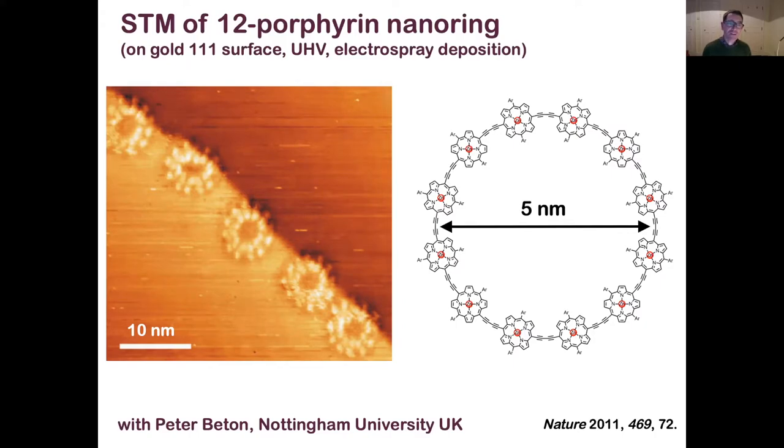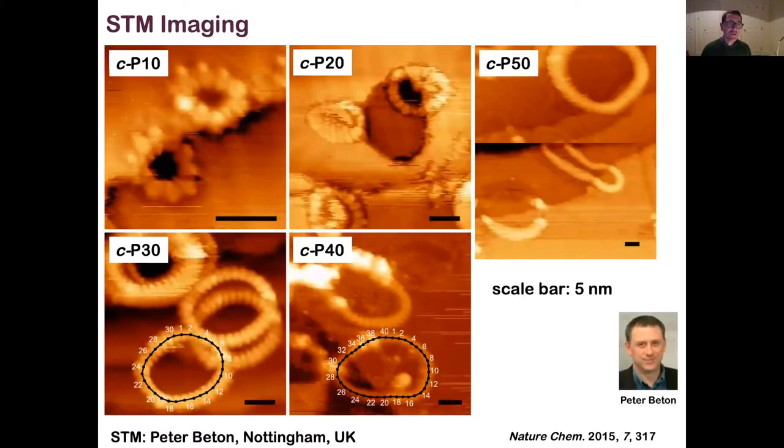And we can make much larger rings using this vernier templating approach. These are examples of 10, 20, 30, 40, and 50 porphyrin rings. So it's exciting that you can make these molecular wire rings up to 20 nanometers across directly from a fairly simple organic synthesis, not that many steps, and get into the size range of proteins.